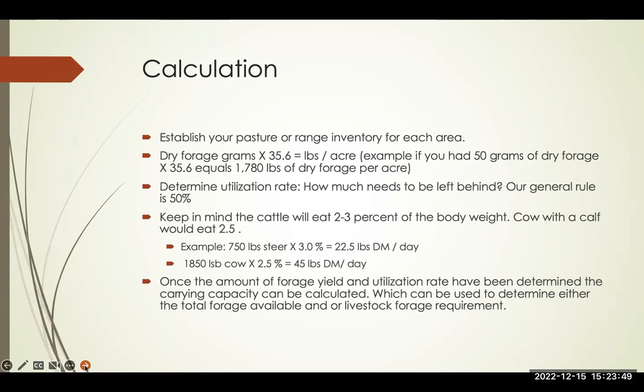So let's say we have a 750 pound steer, and we're going to use the top percentage. We're going to say he eats 3% of his body weight every single day. From that, one 750 pound steer is going to eat 22.5 pounds of dry material every single day. That's how much he needs to eat every single day to keep himself fed.